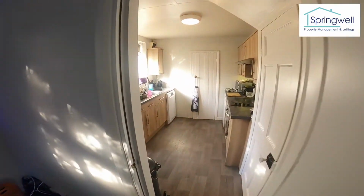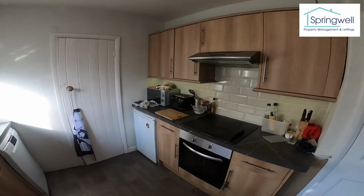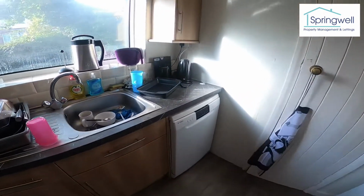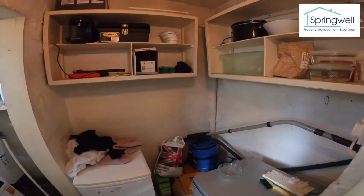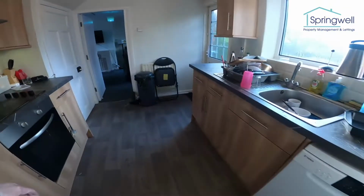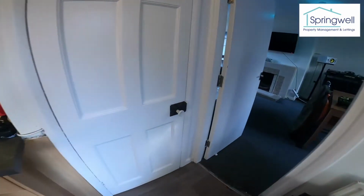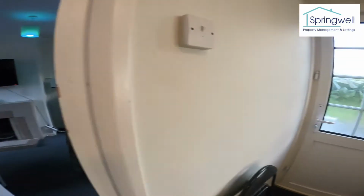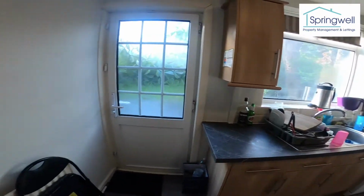So out to the living room and into the kitchen. So in here we've got obviously an oven and hob. We've got a dishwasher there, and in the back a bit of a utility room with extra fridge and freezer space, washing machine there, extra fridge there, and a tumble dryer just in there. So a decent size communal area for four people.